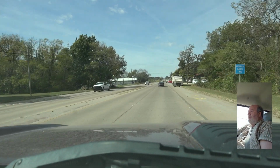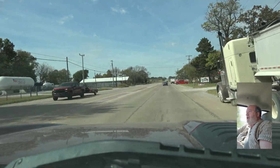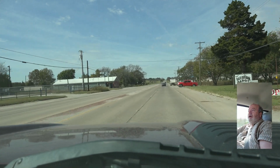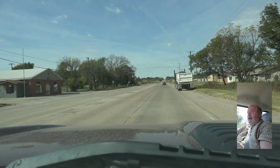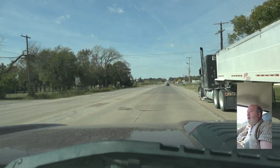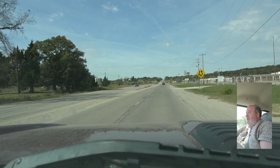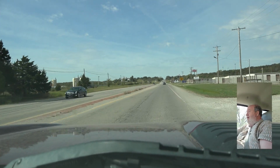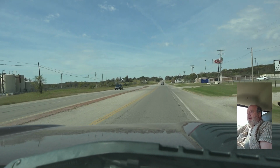Here on the right is a little barbecue joint called Bad Brad's Barbecue, and it's supposed to be really good. And by the number of cars and semis abandoned on the highway there, I would guess that it probably is.